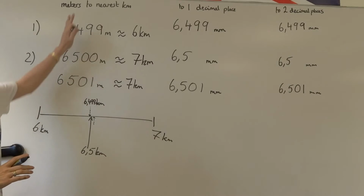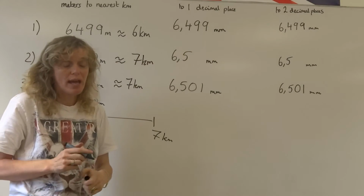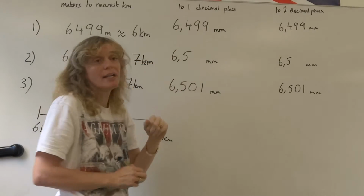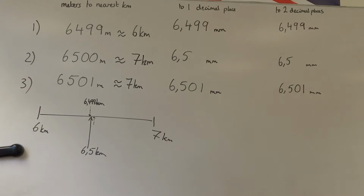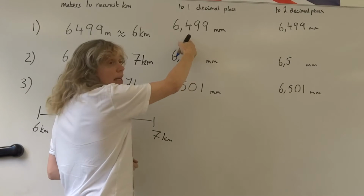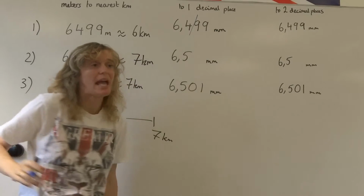Okay? So that's when we're doing it without decimals. What do we do when we have to approximate 6.499 millimeters to 1 decimal place? Well, we look at where we're going to chop. We want 1 decimal place, so we're only allowed 1 decimal in our answer. So I'm going to have to chop everything that's after that.